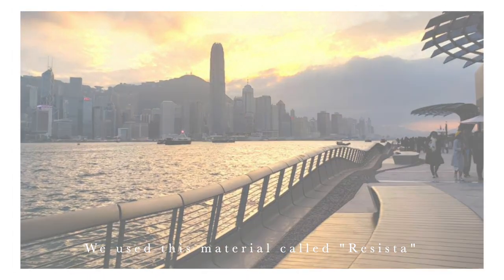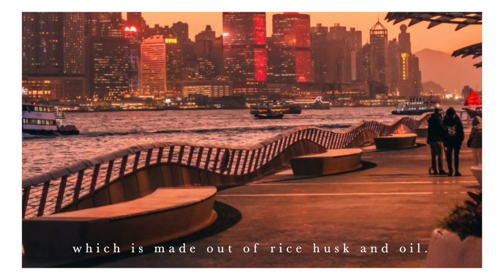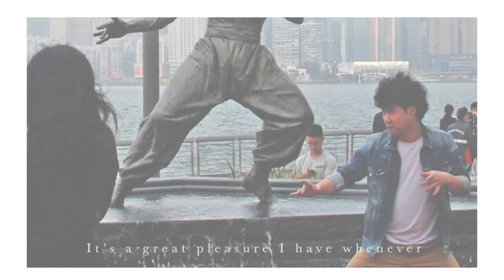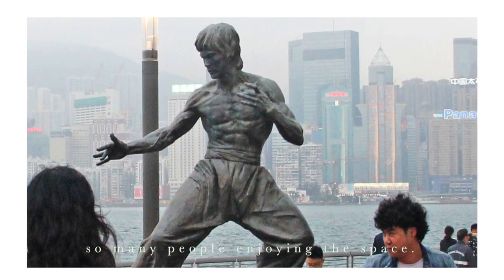We used this material called resistor, which is made of rice husks and oil. Actually, pretty much everything on this project was bespoke design. I don't think there was anything that was off the shelf. It's a great pleasure I have whenever I walk along there and I see so many people enjoying the space.